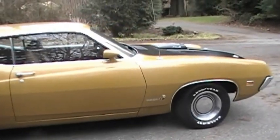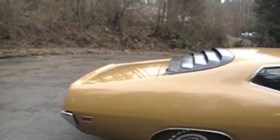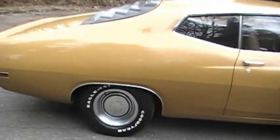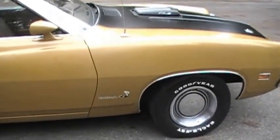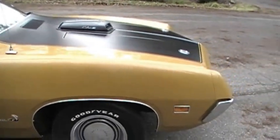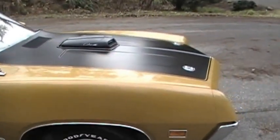It has had the shaker hood, or the shaker, added, and the louvers. I don't know if they're original or not. They're not listed on the Marty, so they may have been added at one point. Has the original trim rings and caps on the 14 by 7 inch wheels. Underneath those rings and caps is still the original gold painted wheels. All the chrome is original. It's certainly not perfect, but it shows really well.